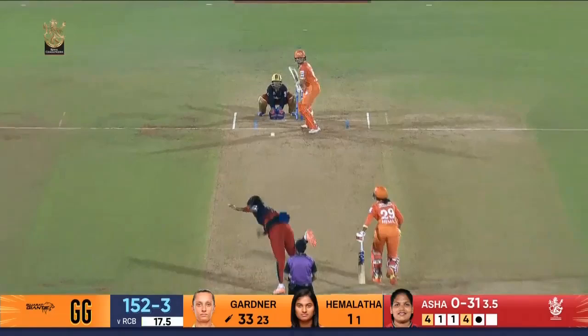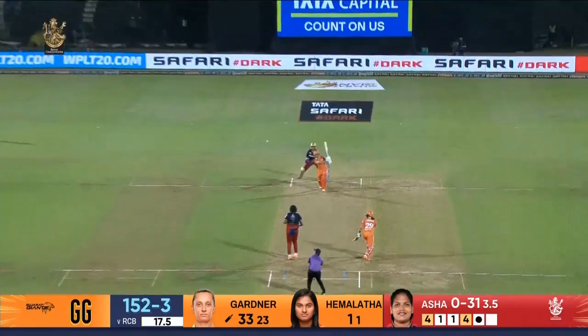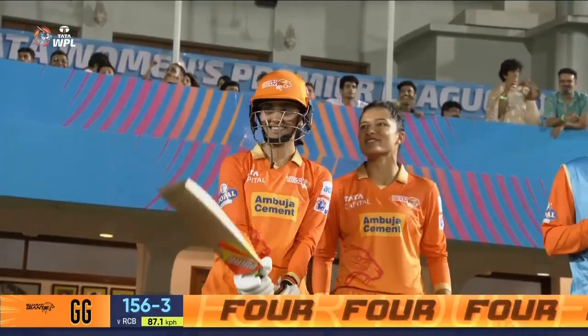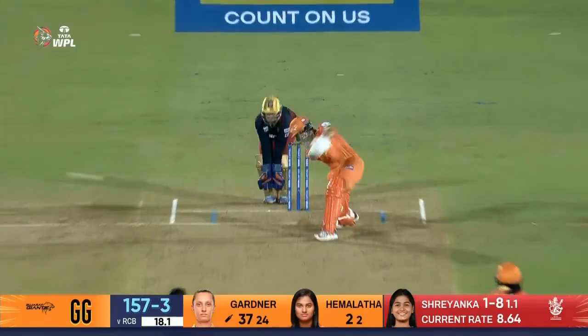4.3. Shreyanka to Mandhana, 4, what timing. Mandhana reminding us there is still place for grace and timing in this game of brute force. 4.6. Shreyanka to Devine, 4, flat delivery that was a bit wide, Devine got closer and cut it powerfully through covers. Goes through the hands of the fielder and that results in 4 runs.